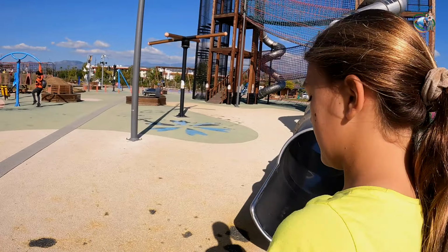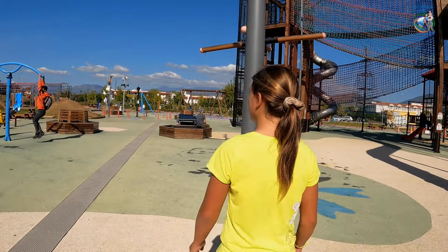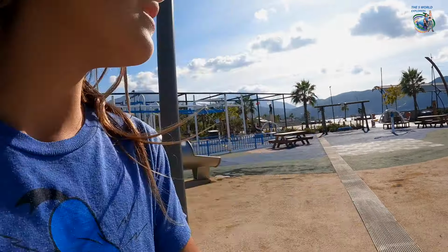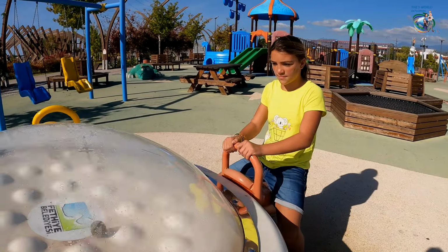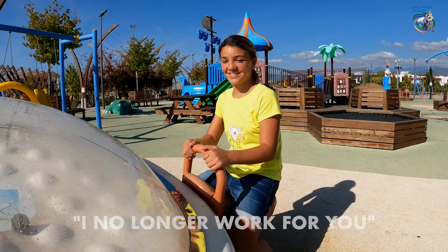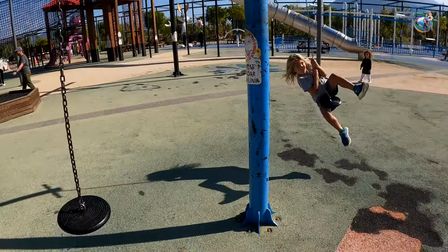Here we go. We're walking. Who is walking you? It is me. They have this cool ball game right here. At least I still have my lawful assistant, Emma. I no longer work for you. Oh, okay. So, well, I guess I'll go show the rest of the playground by myself. Luca, show me this. What's this?